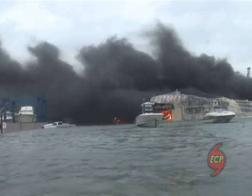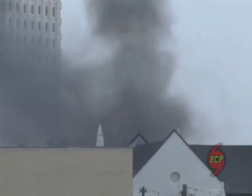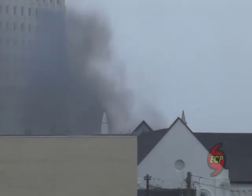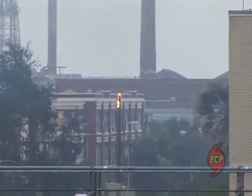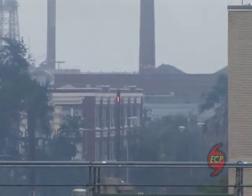Before we knew it, another fire broke out, and this one was a lot closer to us. I wish we had a better angle. This ain't too good. Did you call it in? That car's lifting up. Oh, look at it now.